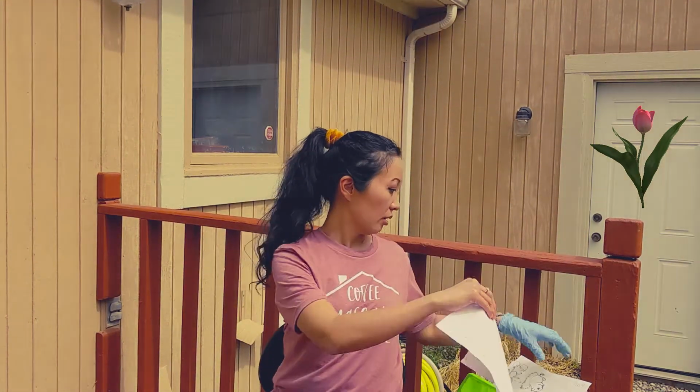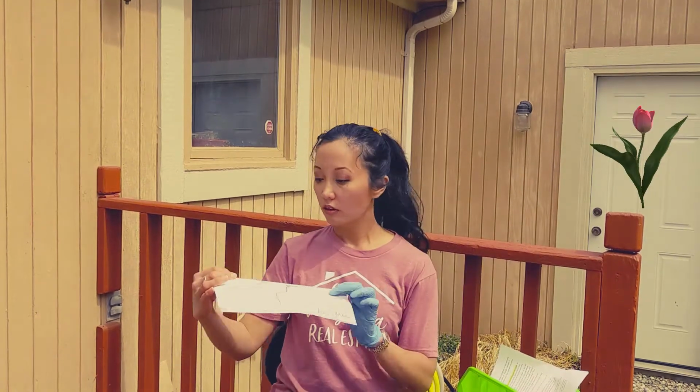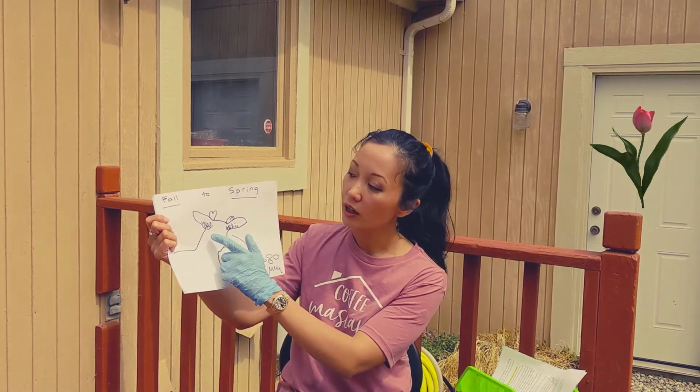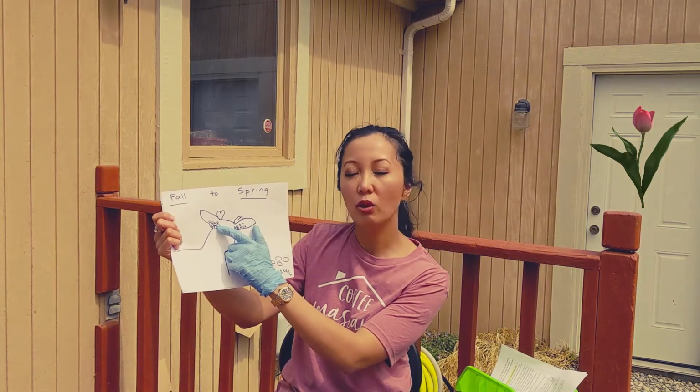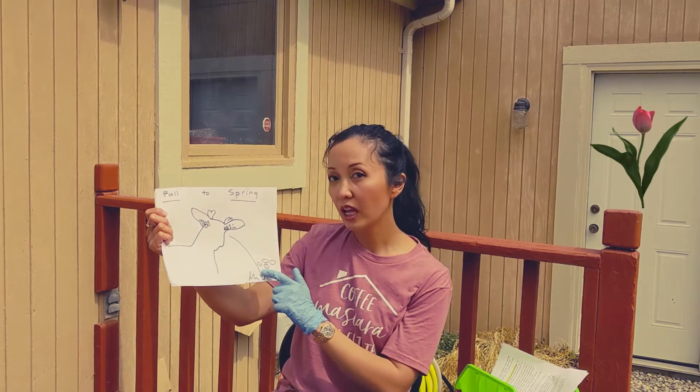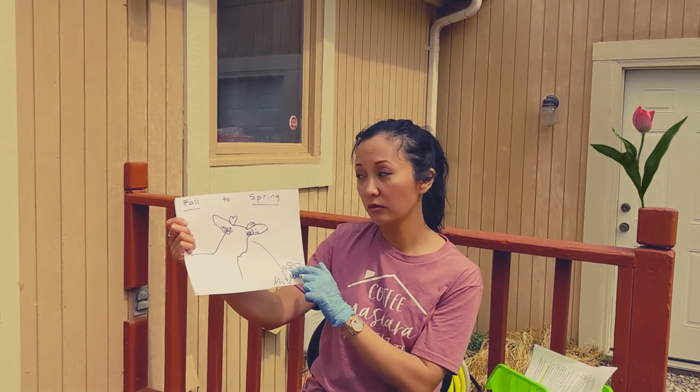Now, let's talk about ticks. According to the CDC, ticks live for about 2 years. During the fall, the ticks usually attach to a host deer to feed on its blood. And then they would find another tick over there to mate with. Come spring, they fall off the deer, and the female will lay lots of eggs under your grass.